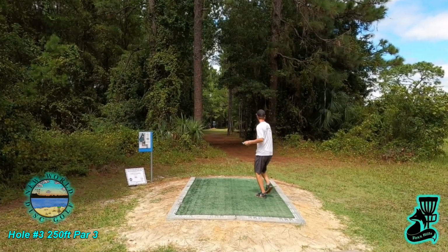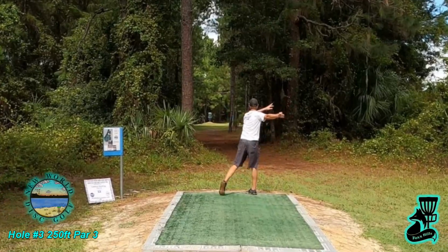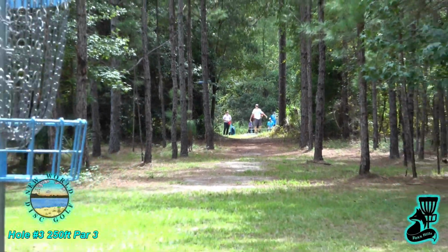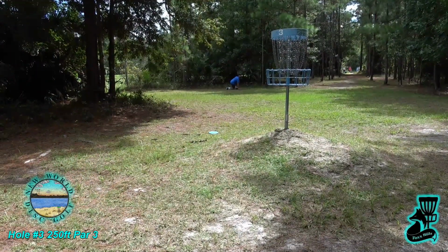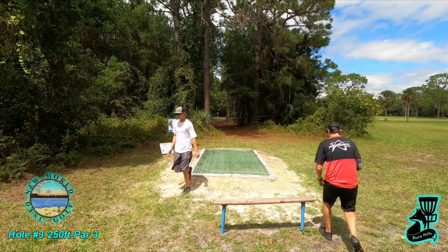I would imagine we see mostly backhands on this hole. Well, that's a good one. A little pine cone kicker right to the basket. No harm there.